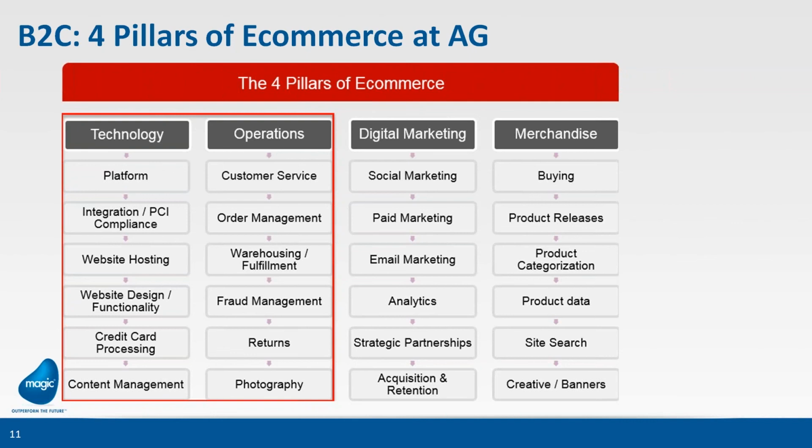We used to be PCI compliant, but we didn't want that burden anymore. It was a massive headache. It's a giant pain to stay up to date with compliance. You have to have a lot of physical security as well as cyber security for that, and it's just not worth the headache. So we were able to outsource that piece.